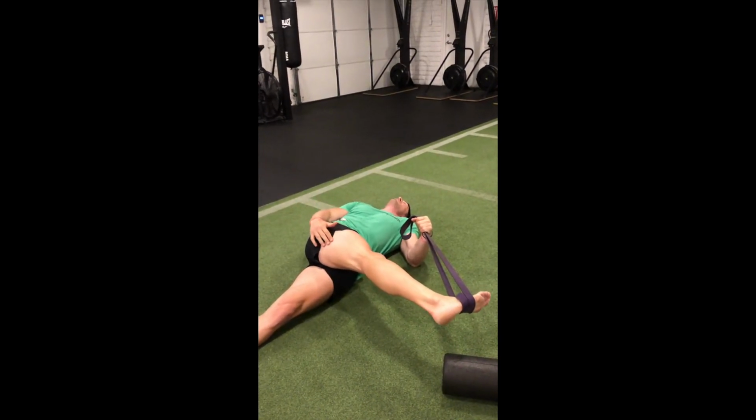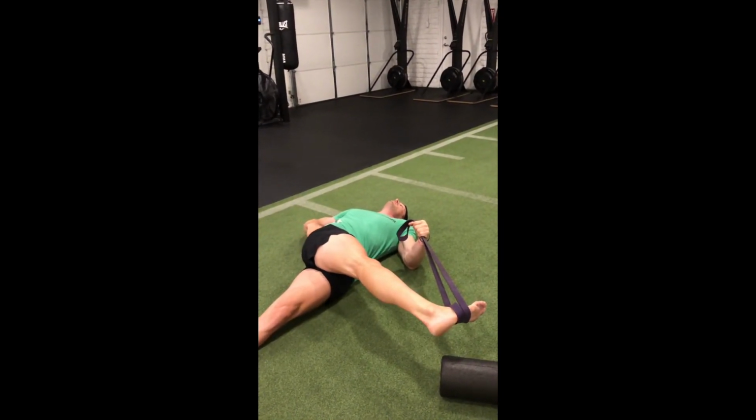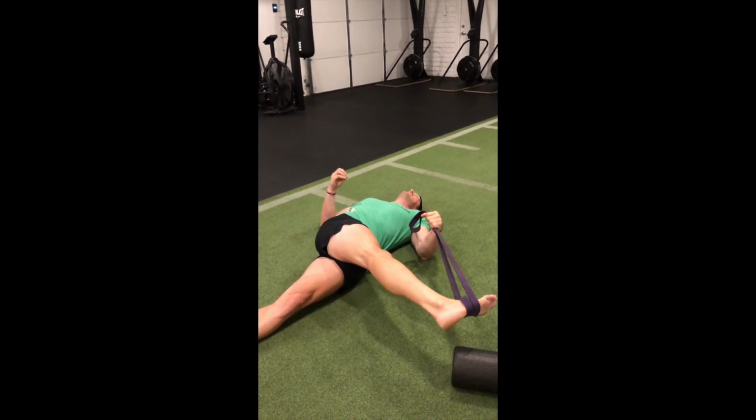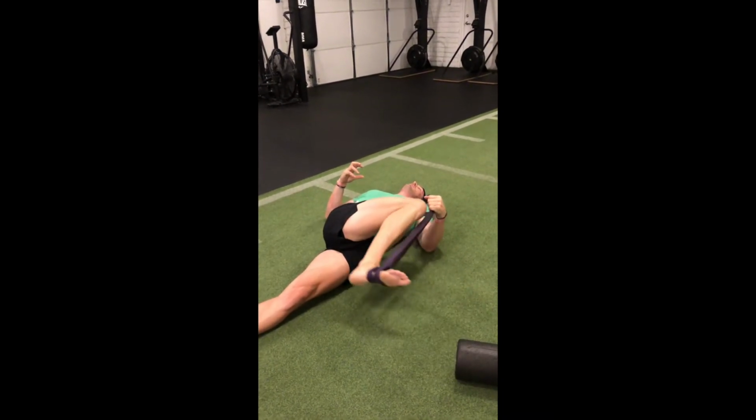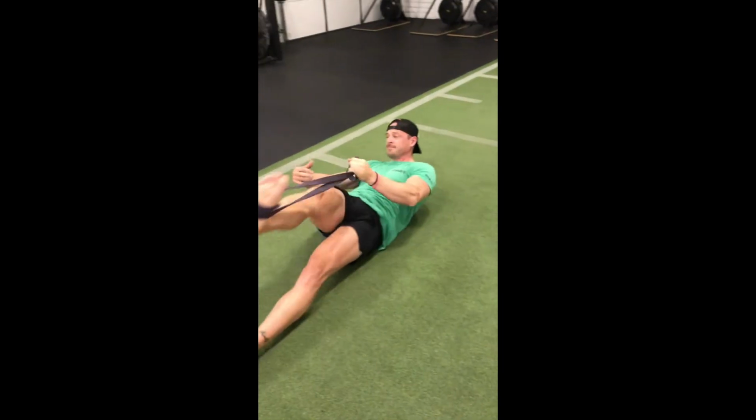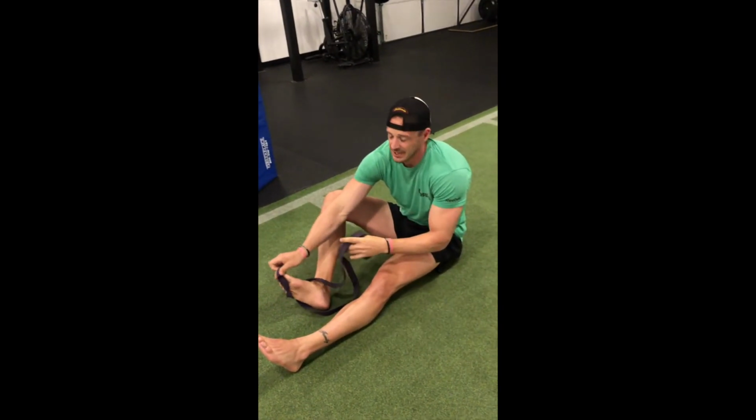Most of you are going to feel it come through the hamstring all the way up into the glute and the low back. This is a game changer. It feels amazing for most of you. Even if it's slightly painful, you're going to feel that release. You can make it a mobility drill as you push through. Again, spending 1, 2, 3 minutes per side is great.